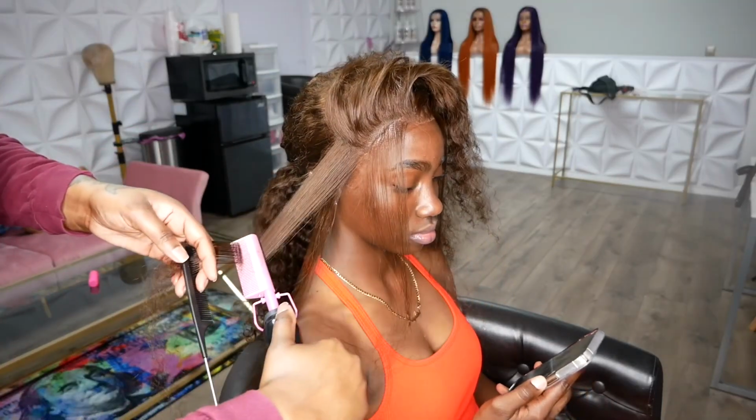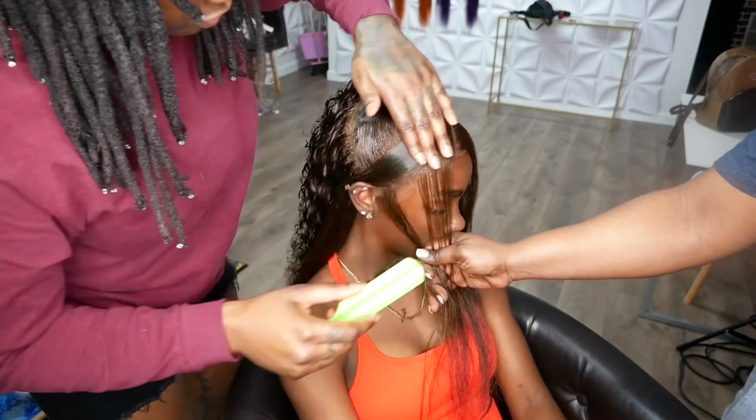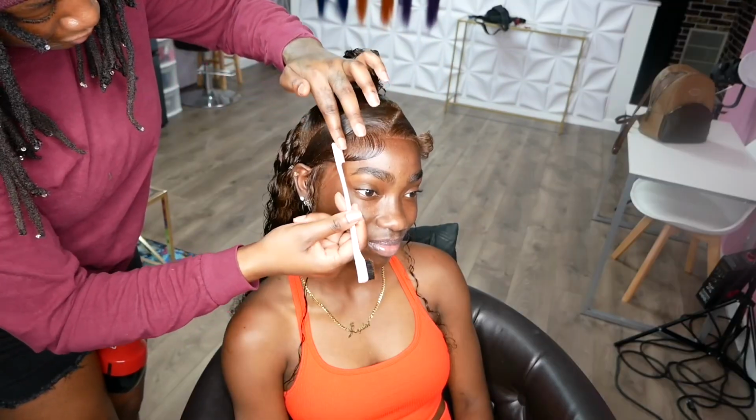All right, y'all. So today I'm doing a trending hairstyle on Makeda. Now, this is only her third frontal and I've done all three. This is the first time she had color as well. So y'all, I'm just making her do all this new stuff. Let's see if she's feeling it in the end or not.